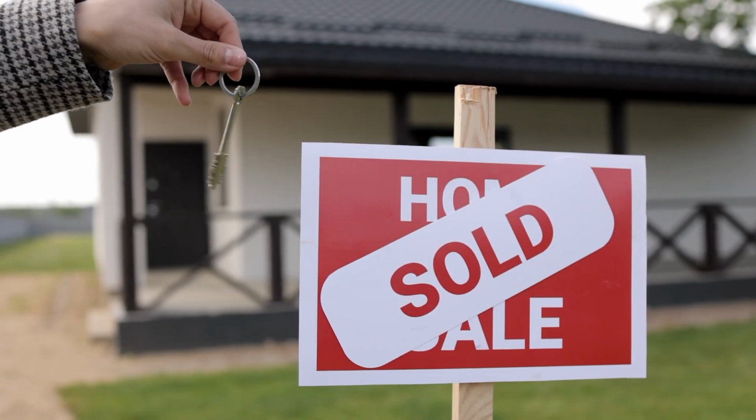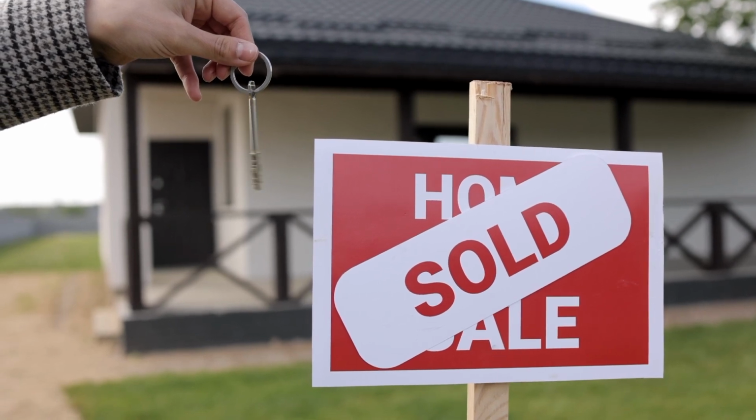Step 4, make a strong offer. Once you've found the home that checks all the boxes, it's time to work with your agent to make a competitive offer. In competitive markets, a well-structured offer can be the difference between landing your dream home and missing out.